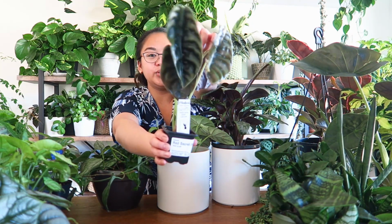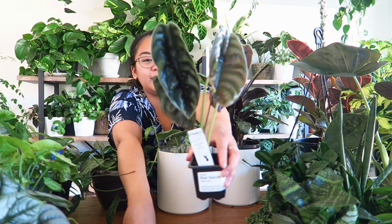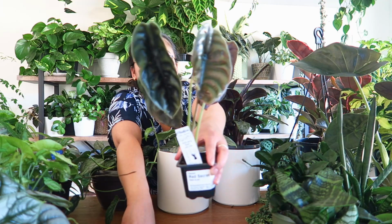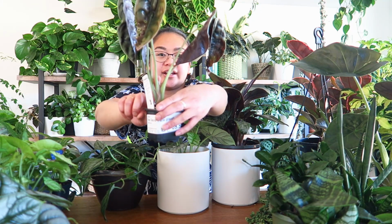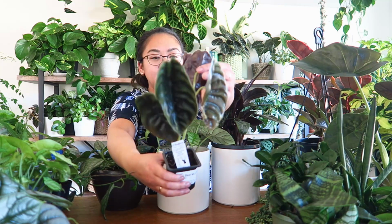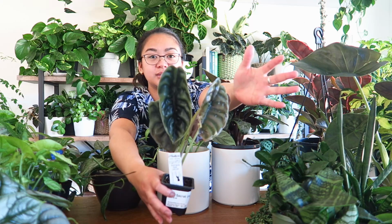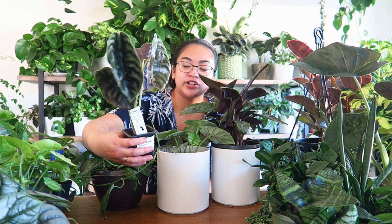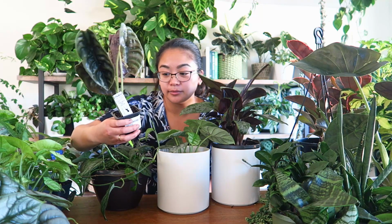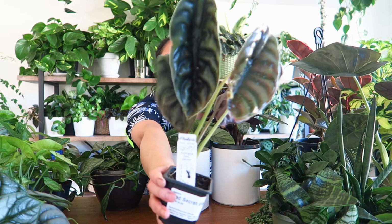This one was beautiful. I picked up a lot of Alocasias recently, but this is by far the most expensive one that I have ever purchased. It does have a little growth point coming out in the center there, so that does say something to me that it's going to be a really nice plant. So let's just hope that I don't kill this one because it was very expensive, and in hindsight maybe I shouldn't have bought it. I think I just blacked out when I saw it and I was just really excited and I bought it. So that's the Red Secret.